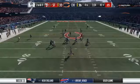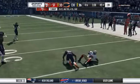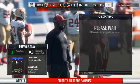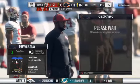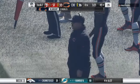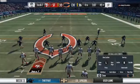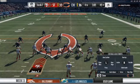On 2nd down, here's Brady. He's got Fuller. And he'll be brought down right at the 45-yard line. Only 3 yards on the catch. It's 3rd down. One of the bigger plays in the game thus far. And the crowd getting into it as we come up on a big 3rd down.